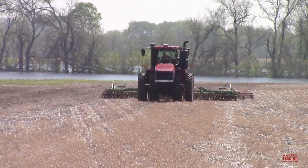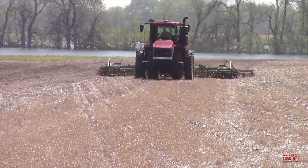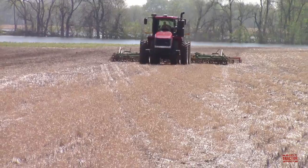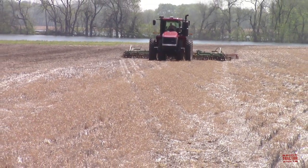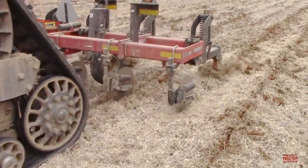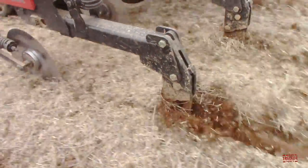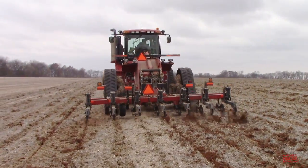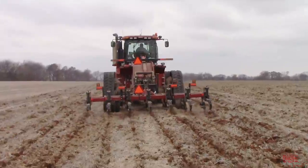As the 420 Steiger and the Great Plains Turbotill come across the field, we can take a look at the conditions that they're working in. If you look in the field, it was fall ripped about 18 inches deep, where they're lifting up the ground with an inline Case IH 2500 ripper. It simply fractures compaction underneath the ground.